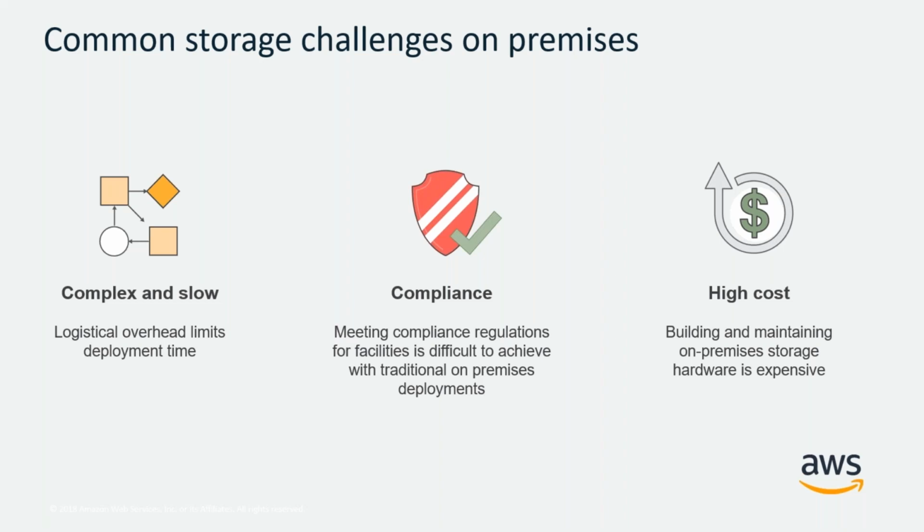But if we take a step back and look at what are the common storage challenges that customers face today on premises. First of all, it's complex and relatively slow to maintain a data storage environment on premises today, from ordering new hardware, ensuring that you've got enough capacity, and managing access to the data center and access to that storage. It provides a lot of limitation and time-consuming hours away from meeting your requirements.